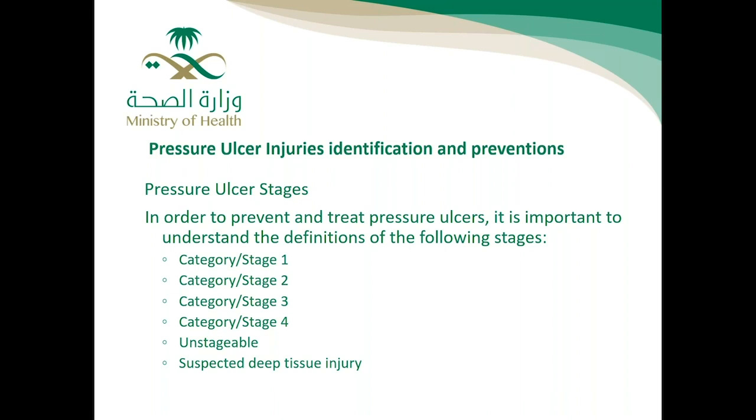Then there is the unstageable pressure ulcer. The depth is unknown. It is full thickness tissue loss in which the base of the ulcer is covered by slough, yellow, tan, gray, green, or brown, and or eschar, tan, brown, or black, in the wound. Until enough slough and or eschar is removed to expose the base of the wound, the true depth cannot be determined. Last one, suspected deep tissue injury.